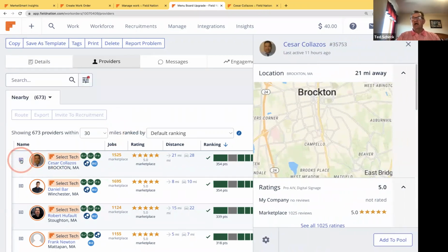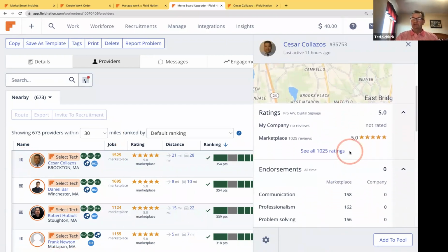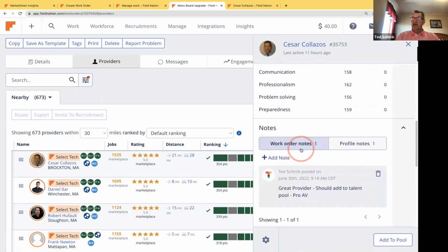We offer you a side drawer. Side drawer is going to give you all of that information just much more quickly. The ability to add notes, whether those are work order notes or profile notes. And these notes are seen by only your team in your account.